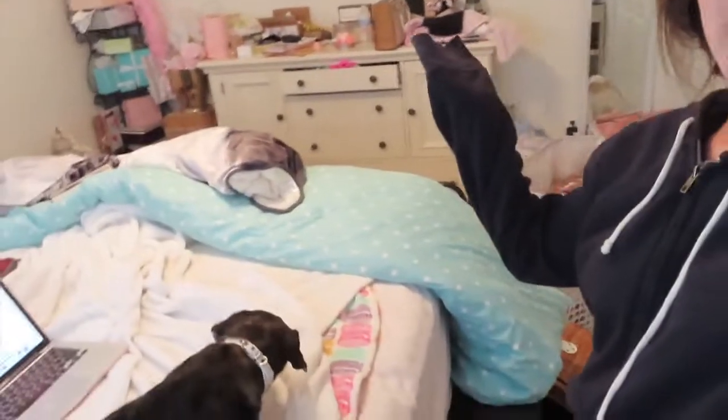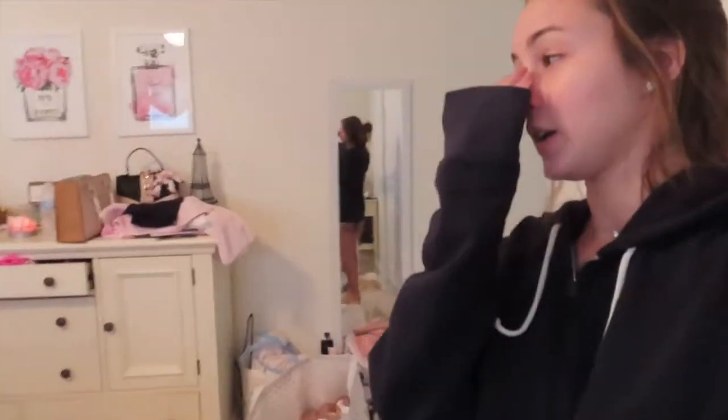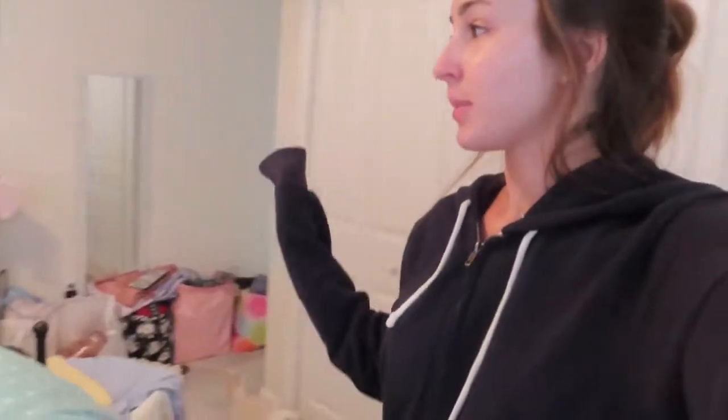Hello, guys. I am in the process of decluttering my room majorly. You can see how atrocious it is. A lot of this is wedding stuff, and I'm not a messy person, but I've got a lot going on right now. So I'm going to try to declutter my room, clean it up a little bit, and get rid of stuff since I will be moving probably in a couple weeks. I just want to get rid of stuff I don't need or want.